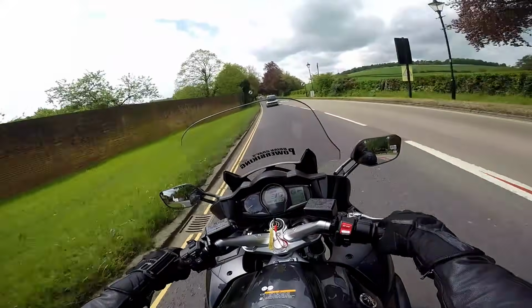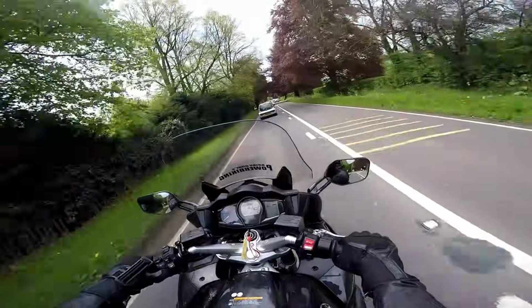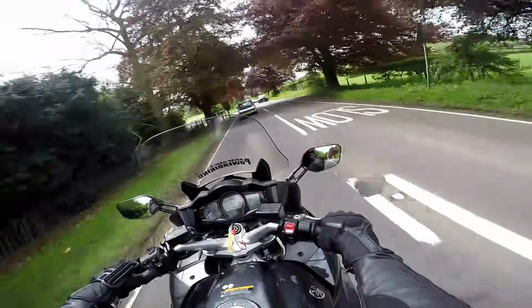Okay, coming into national speed limits, so I can overtake this car when it's clear. And this is where this bike comes into its own. It's just waves of torque. Here we go, nothing behind.